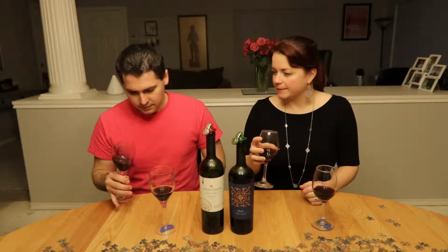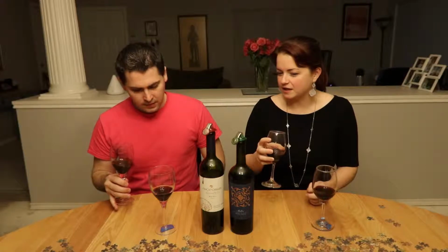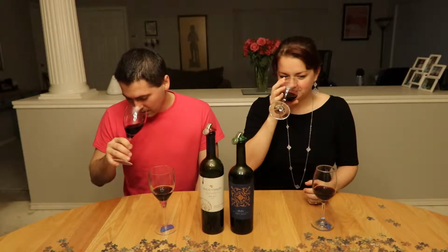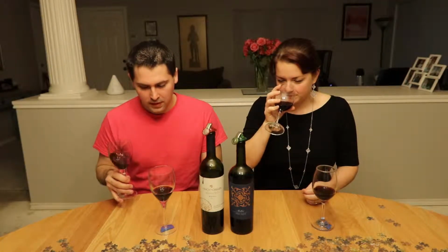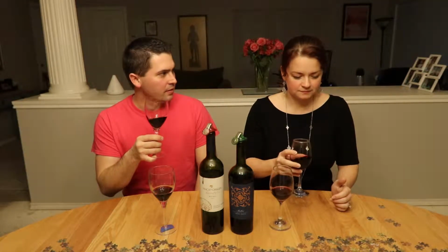Currant? I'm getting a really deep, dark something. And currant, I'm not 100% sure what that is, but I know it's deep and dark. Is it red or black currant though? I don't know. This is why it's so much fun to do reviews with her. It could be black currant. It almost has a black pepper note.